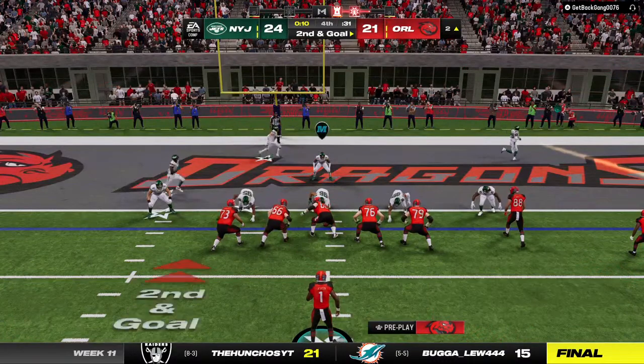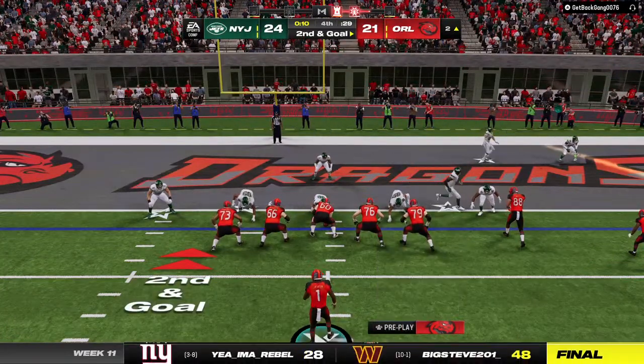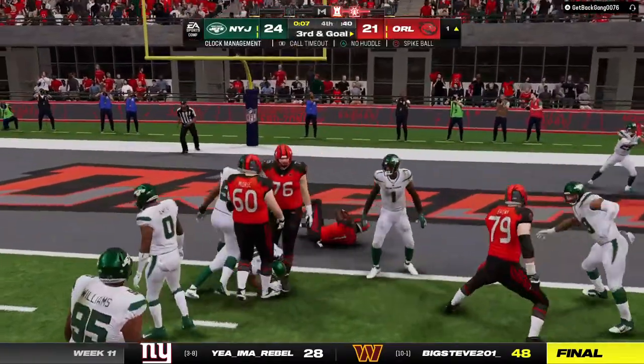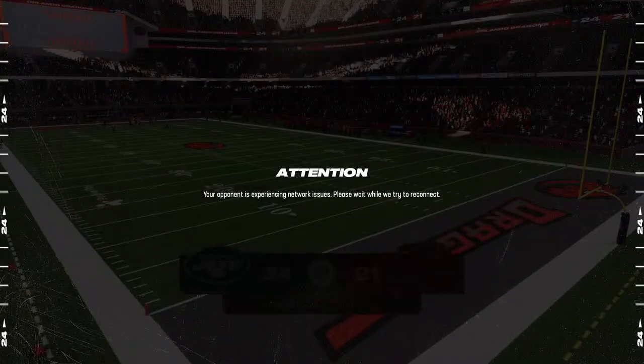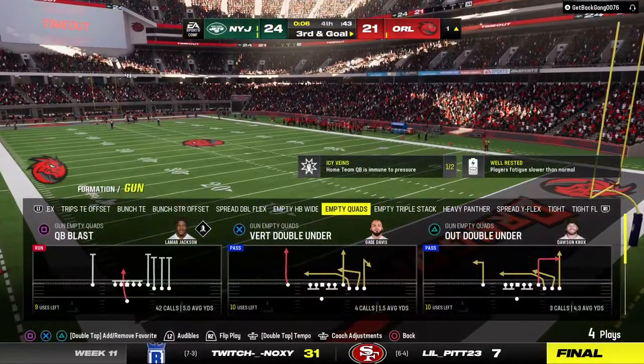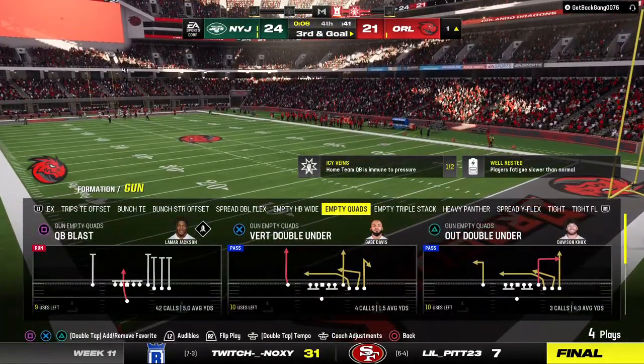Second down, goal to go. And they'll bring him down after just a short pickup. So now with 6 seconds remaining, we get a timeout on the field. It's now 3rd and goal.